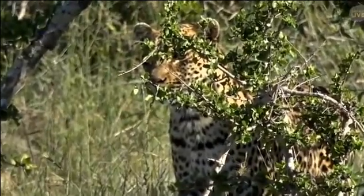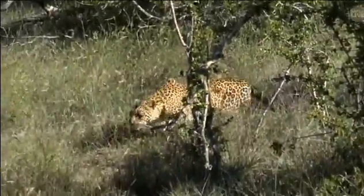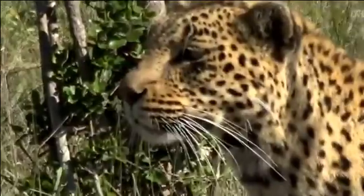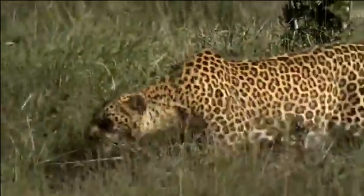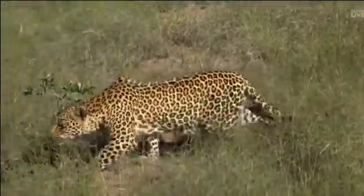So when it's hunting things like impalas, it will wait for them to get within sort of 5 meters, and what's that in feet? Not even sort of 10 feet, and then it will explode using its fast sort of take off the mark to try and go after that prey animal. So it's going to be a situation that she's going to try and stalk her way closer first.